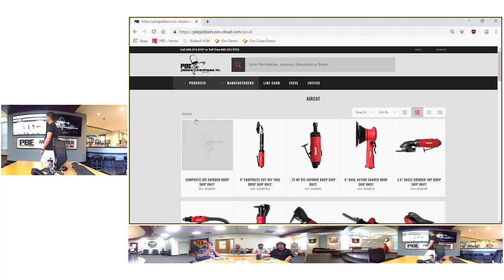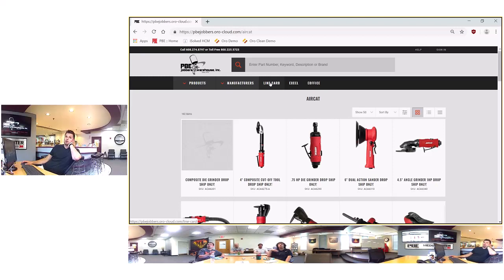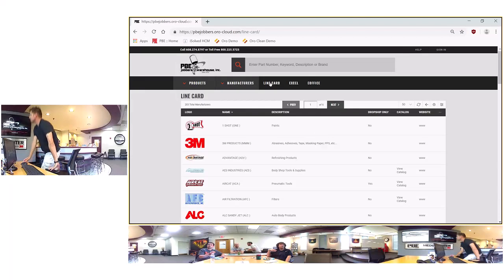What I was more concerned with is when you're scrolling and looking at all the vendors to get to their website, that little www is so tiny, and it's not like a blue clickable link or anything. Oh, you're talking about the line card. Yeah, you're right. So I'll click on line card. That's because our customer base is an aging population. I need it bigger and blue.